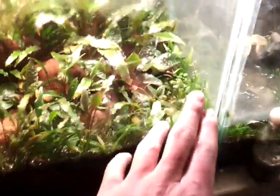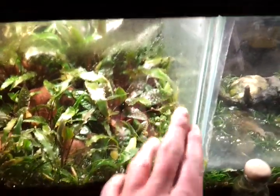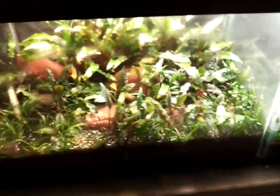As you can see, it's looking good. Needs to be. I've got Sagittaria growing up against the glass on this side, and I planted them here. They just went right across the tank. Same thing in this tank.